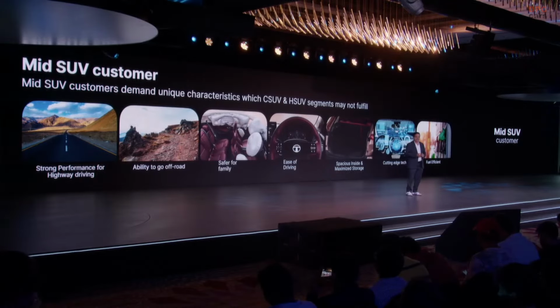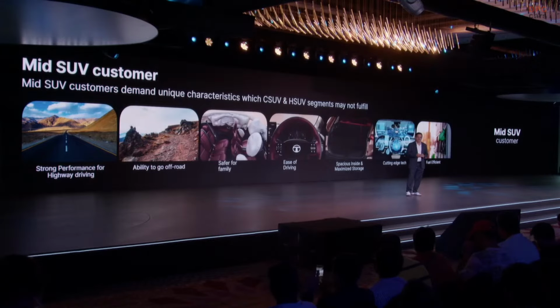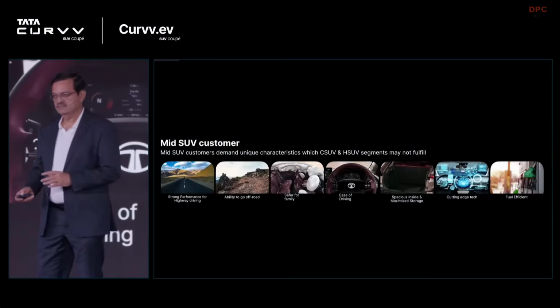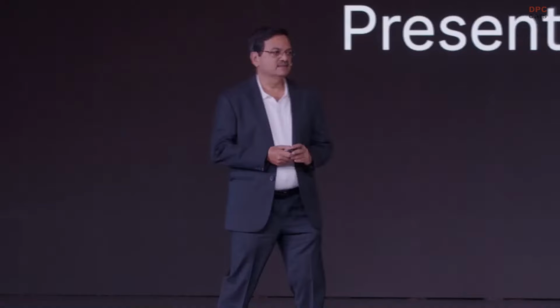Now let's shift gears and unveil the very foundation of our revolutionary SUV. We proudly present Atlas, the adaptive, tech-forward, lifestyle architecture. Can we have the animation, please?